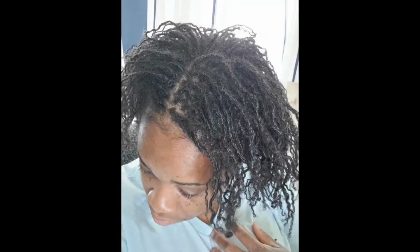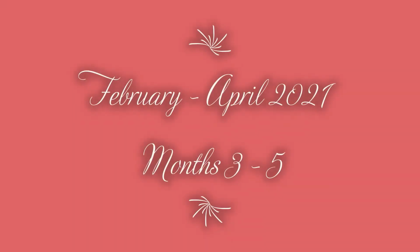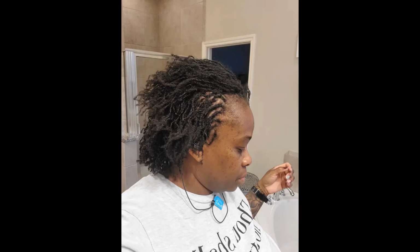Still just kind of going through the process. This is month 2, the month of January, and really starting to get a hang of the locks themselves. I do have frizzy hair. That does not bother me at all. That's just part of my hair texture. It's always been frizzy, even as a loose natural.